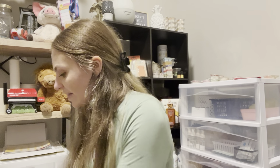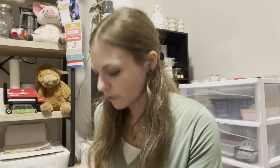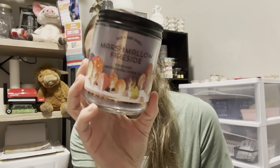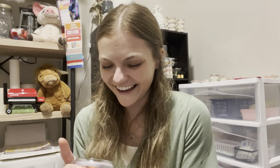So I had these 4 in my bag, and I had walked around the whole entire store, and I was like, I'm not wasting my coupon for 4. So then I did another circle around the store, and I ended up with these. I walked past a Marshmallow Fireside, which I love this packaging. It's cartoony, but it's also kind of cute. I was like, I have to get it.